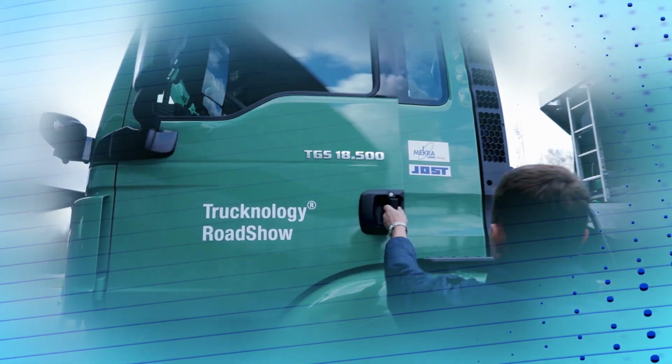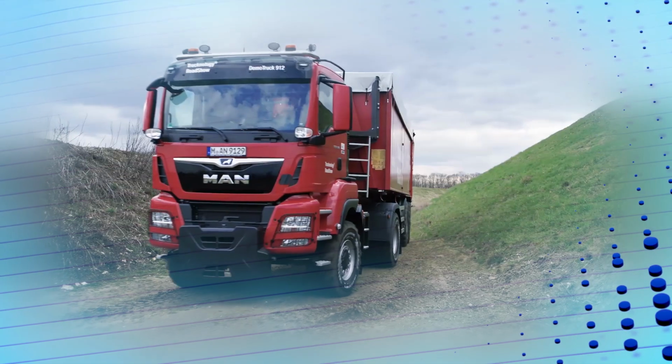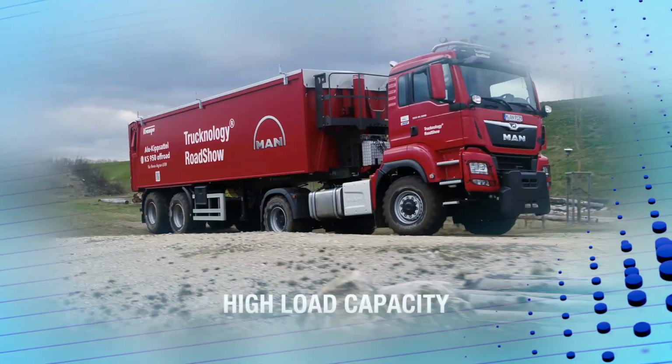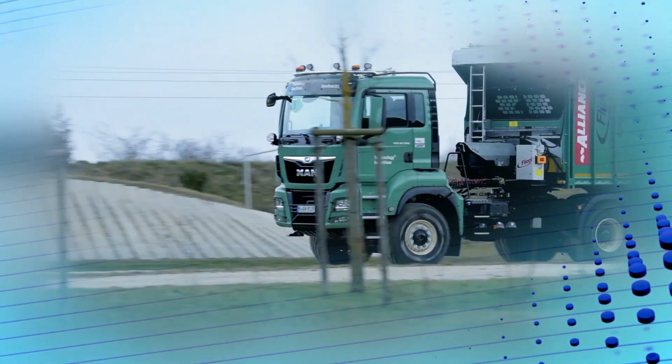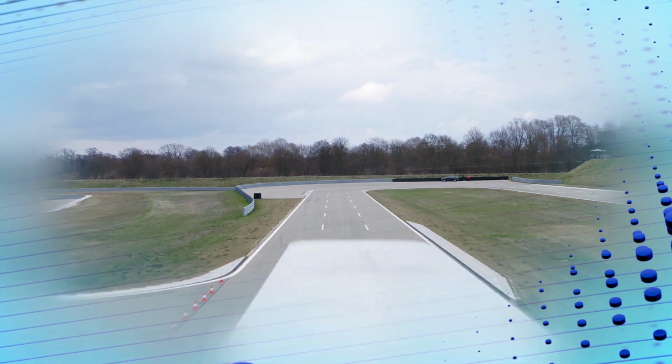Up until now, no suitable tyres were available for many agricultural trucks, with which the inflation pressure could be reduced to a reasonable level. And at the same time, a driving speed of more than 65 kilometers per hour could be achieved on the road with an increased inflation pressure.